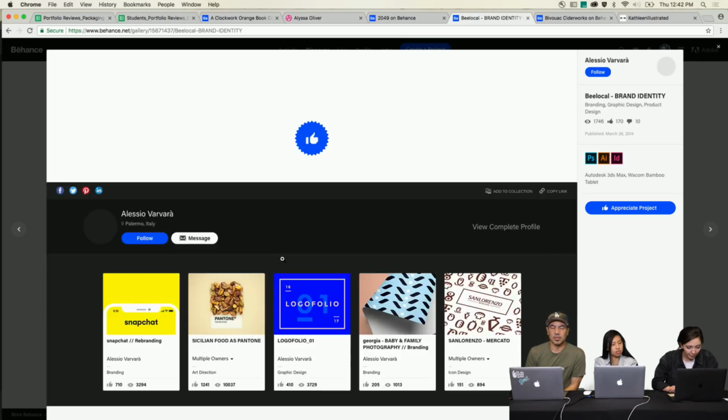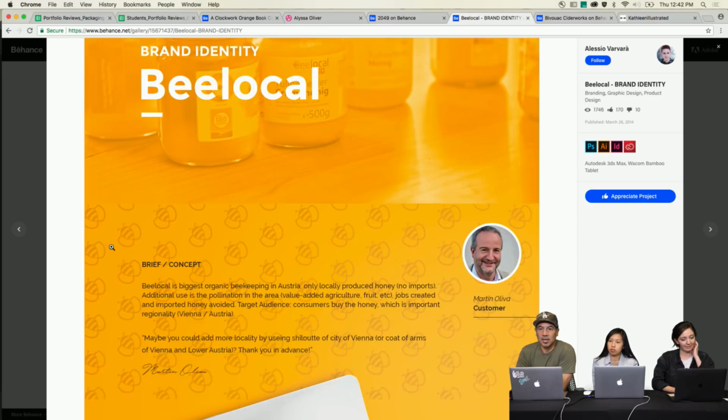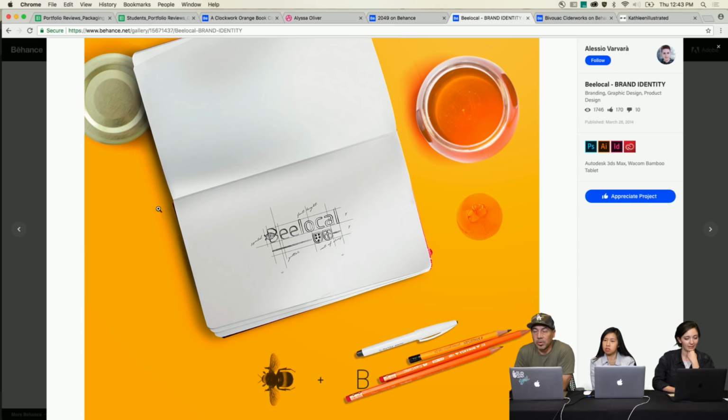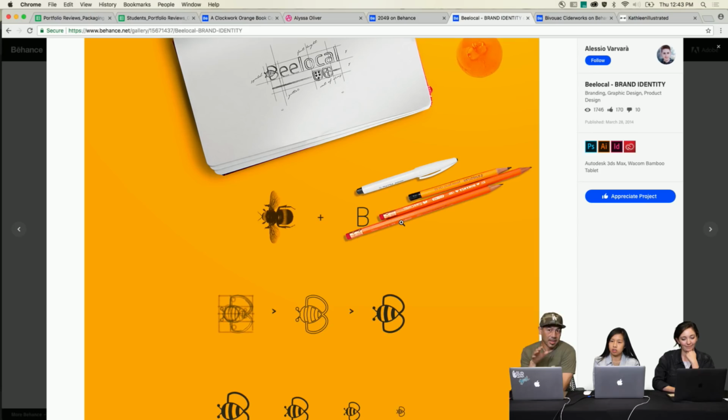Be local brand identity. It's like honey. Okay. Cute. Love that. So he's telling a brand story. He's setting a stage. It's the biggest organic beekeeping in Austria. Wow. He mocked up his... Wow, he has a lot of views and a lot of likes on this, so I think this is a testament to his ability, because this didn't just happen.